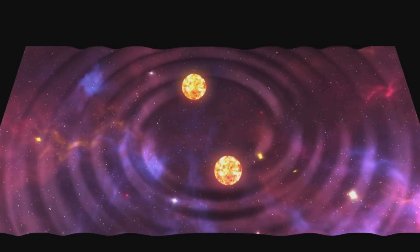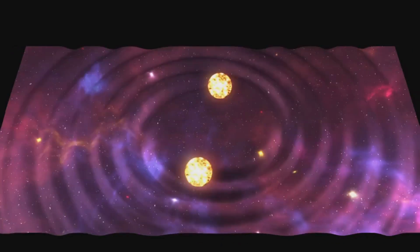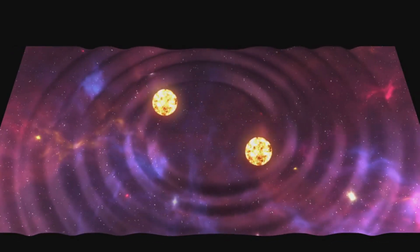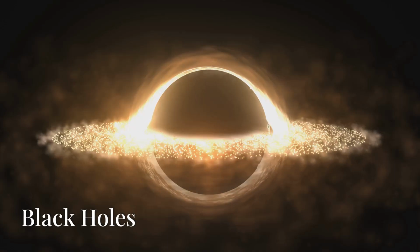Neutron stars are composed almost entirely of neutrons, subatomic particles with no electrical charge. They are incredibly small, typically only a few miles across, but incredibly dense, packing more mass than the Sun into that tiny volume.